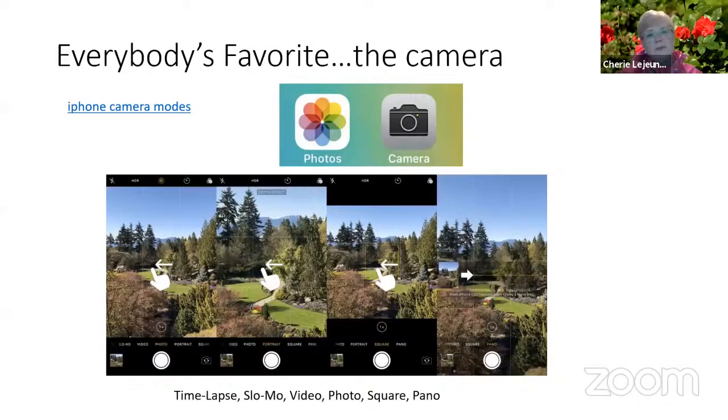So we got to do everybody's favorite, the camera, right? Some of you know how to use this. Some of you just kind of point and hope you get the right thing. I mean, I teach a camera course. I haven't done it at OLLI, but I've taught it probably, gosh, 20 different sessions all over Arlington, Alexandria, Maryland, for people to have a better feel, particularly about editing.